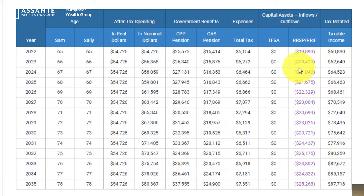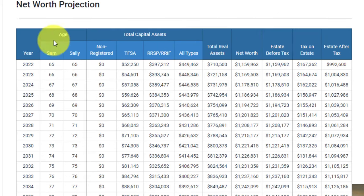So again, it gives them a year-by-year sense as to how they're funding their cash flow, how much they need to take out of their portfolio. This RSP RIF column is very helpful because it gives you a very clear sense as to what you have to have at the ready in your portfolio to fund your cash flow requirements. And then this chart gives you a net worth projection against, again, a roll-up of both Sam and Sally's financial assets, their real estate, and this shows them how their balance sheet changes over time as they're spending cash flow.